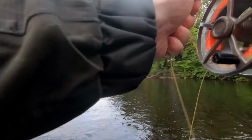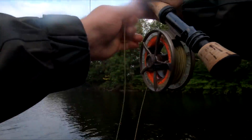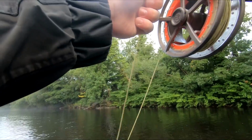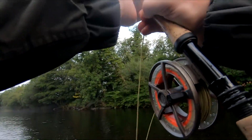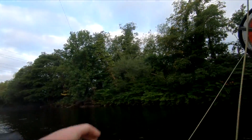Yes! Oh, and it's a salmon. Exactly where I said it'd be. Oh, that's amazing. Switch to the single fly. Definitely did the job. Feels like a nice fish. So we just got to hope we can keep him on now. But that's exactly where we expected him to be.